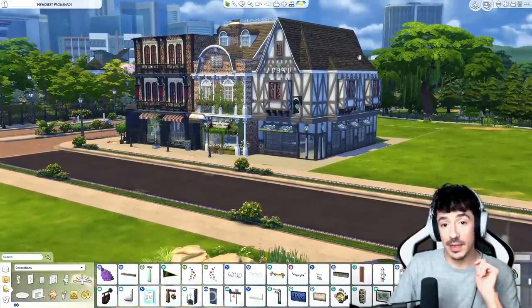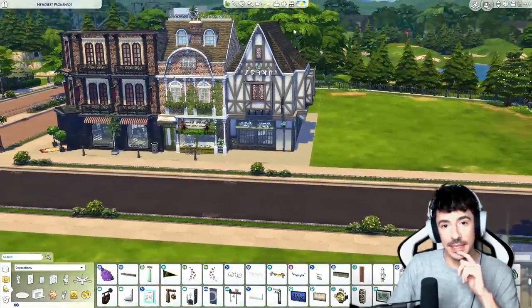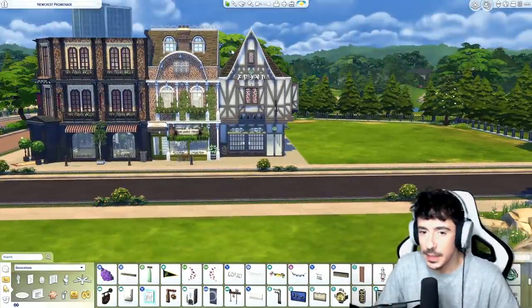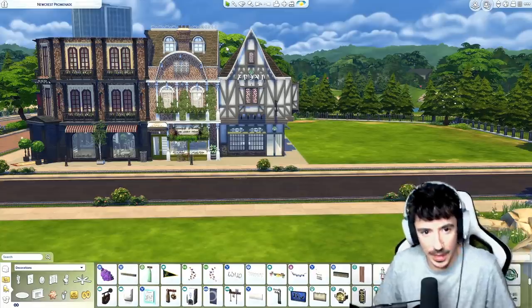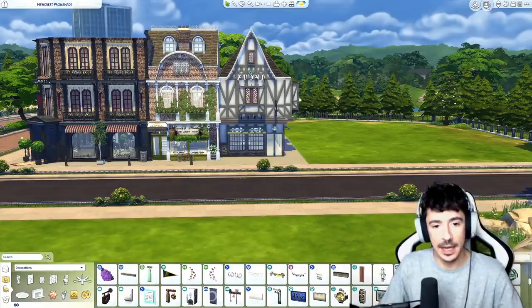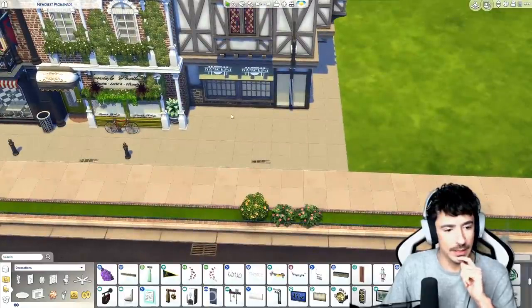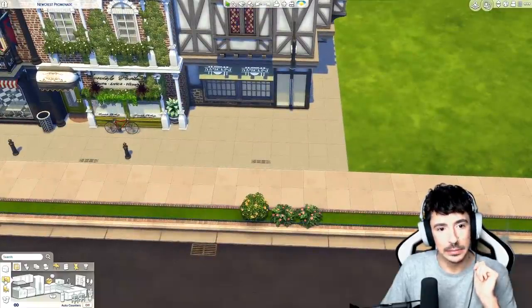I do. I really like the look of this building. It needs some chimneys. Or maybe just one chimney, like on this side. Yeah, maybe like one chimney on this side. Oh, let me get comfy. And then we'll start putting some chairs and tables on the outside. Maybe like just one chair and with an umbrella.